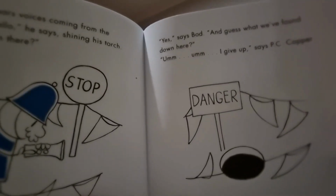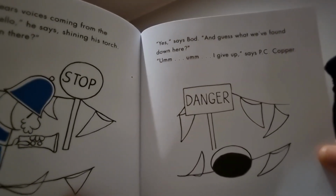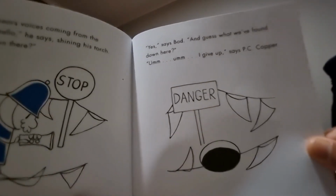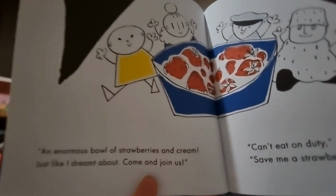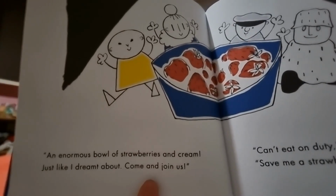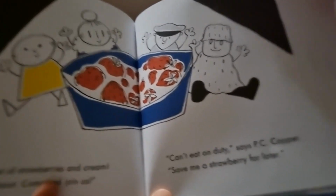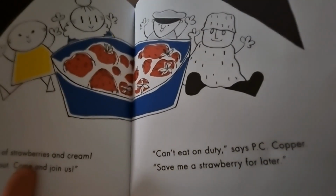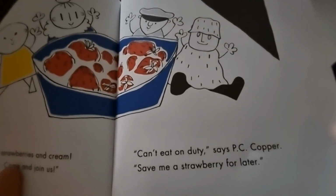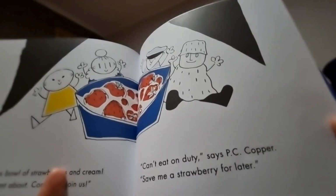"Yes," says Bud. "And guess what we found down here?" "I give up," says PC Copper. "What does that mean?" "I give up means I don't know. You tell me." "An enormous bowl of strawberries and cream, just like I dreamt about. Come and join us." "Strawberries and cream? I don't even like cream and strawberries. Can't eat on duty," says PC Copper. "Save me a strawberry for later."